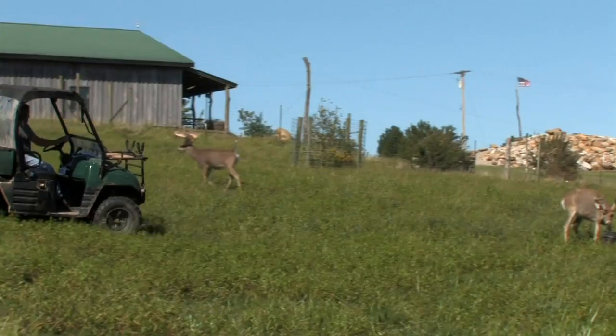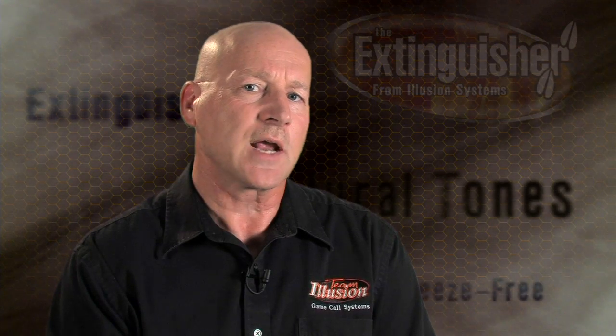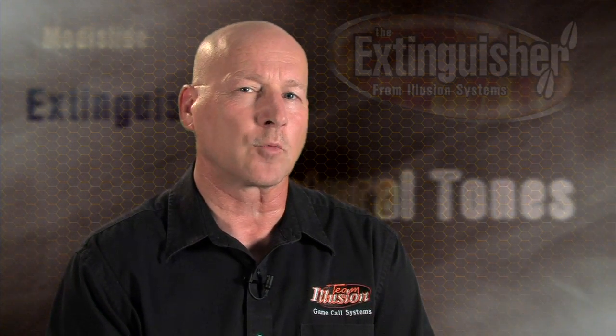Sam Calora is the owner of Mrs. Dopey's Buck Lure. Now, Sam's around deer every single day of his life, and Sam understands how deer communicate both through scent and verbally. Now, Sam's also shot one of the largest typical whitetails in history. Let's see what Sam's got to say about the realism of the Extinguisher.